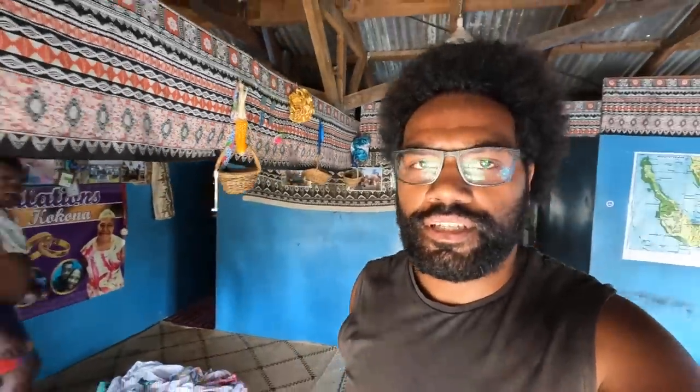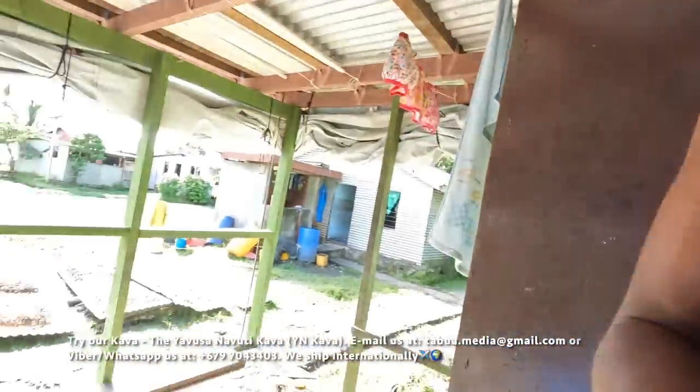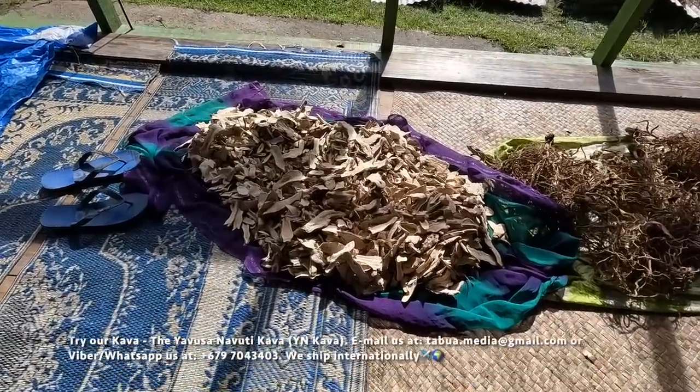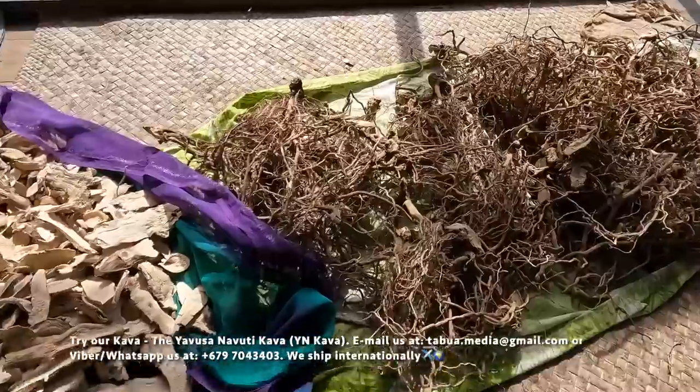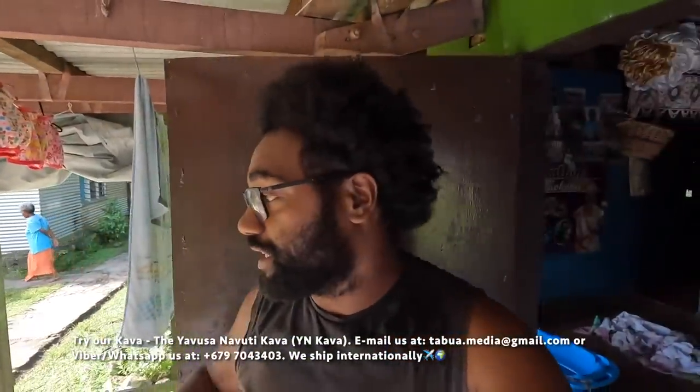Good morning, and we are back. This is the day after we went to Bureta Village to buy some grog, and you can see here some of the grog that is dry and ready to be pounded. We're gonna pound it later today. We're just gonna leave it out and air it.